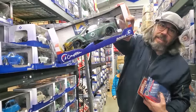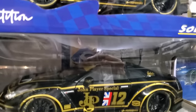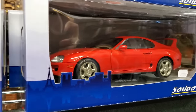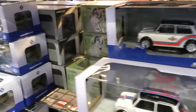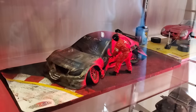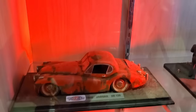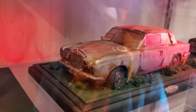Look at that. I love this car. But if I had to choose, I would go with the JPS edition, the John Player Special. I really like this livery. Oh, I know that these widebody Scat Packs are very popular ones. Moving on to another section of the store where we can see a lot of new dioramas. Some accidented cars. Pretty awesome. The Rolls Royce is my favorite.